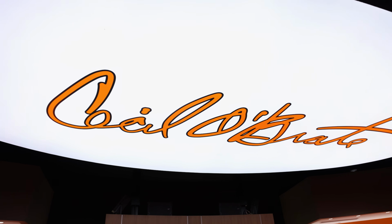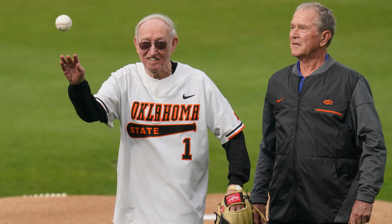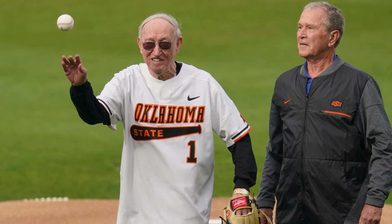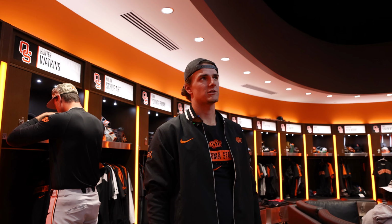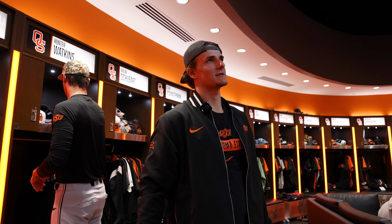The top of the locker room features the signature of Cecil O'Brate, who generously donated a significant amount of money towards the building of O'Brate Stadium. Without his generous donation of the large sum of money to build this place, we wouldn't have this great facility that we're in.